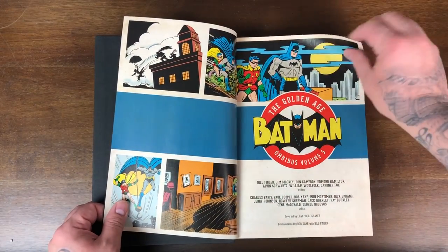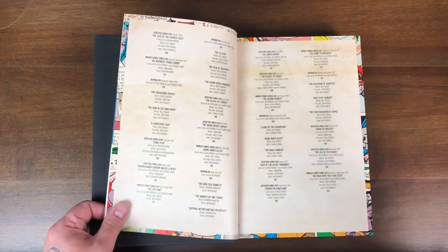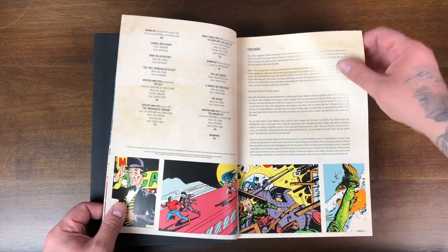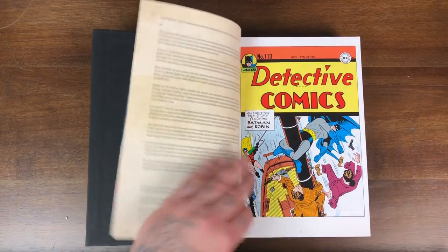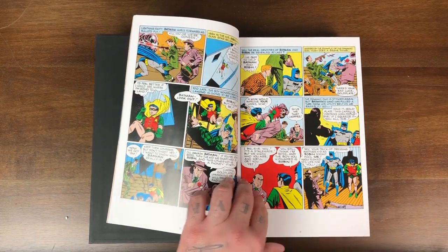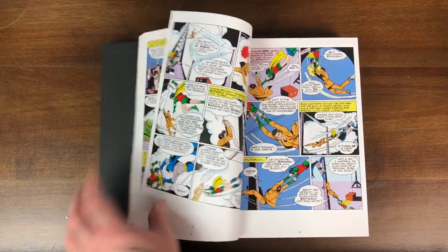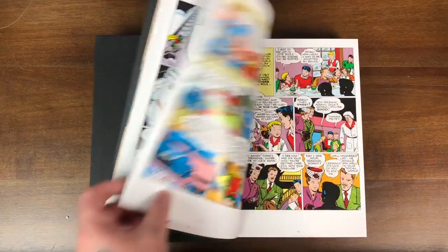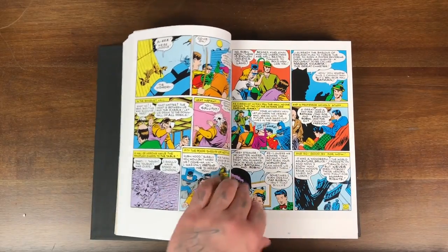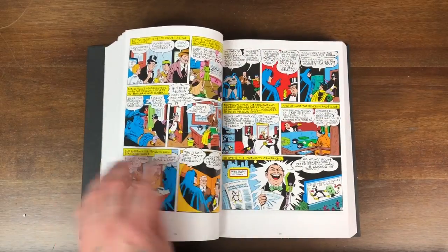I do really appreciate DC continuing with this line. Sometimes it feels a little daunting, but you know, I have all the Gold, Silver, Bronze Age omnibus that they've released so far. And it's just a really good way of having all that history. And like I said, this is the first time this stuff has been collected, so you wouldn't even be able to torrent at this quality, I don't believe. Not that you should be torrenting anyway. But look, only 6 panels now, so you see panels are getting bigger.